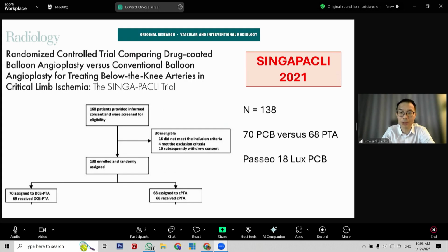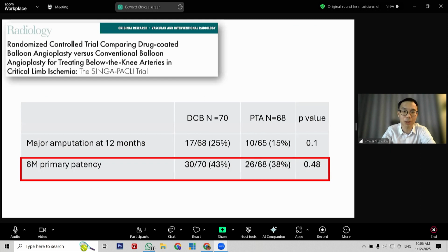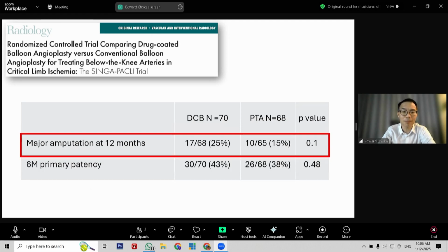A smaller trial, 138 patients, one-to-one randomization of paclitaxel versus POBA using the Biotronik Passeo-18 Lux paclitaxel-coated balloon. And these were the key results. At 6 months, primary patency was no different between the paclitaxel-coated balloon group and the POBA group. And amputation at 12 months was also statistically no different, but numerically was worse in the paclitaxel-coated balloon group.